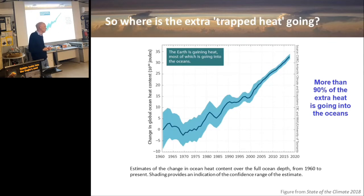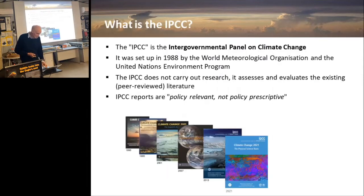So that's what makes that, and the infinite lifetime of CO2 in the atmosphere is what makes it such a committing thing. It's almost irreversible.